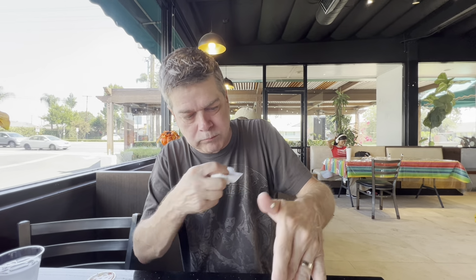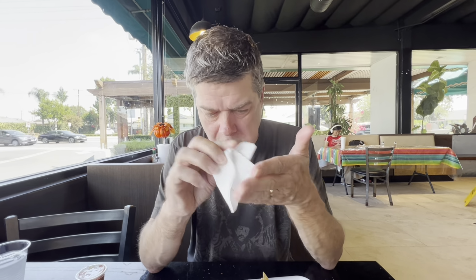What do you think of the salsa? Pretty good. Good flavor and a little bit of heat. The rice is good. The beans are good. So tacos here are phenomenal.